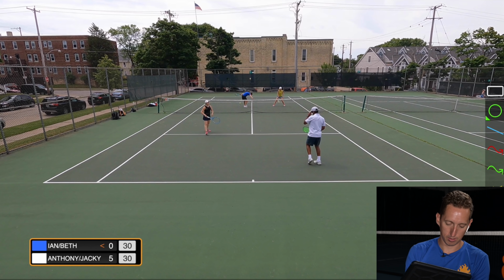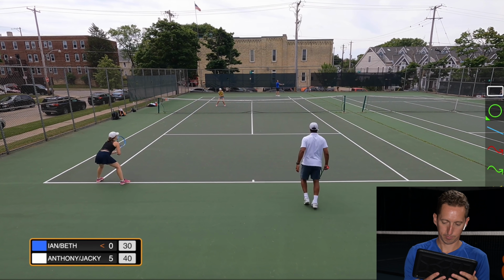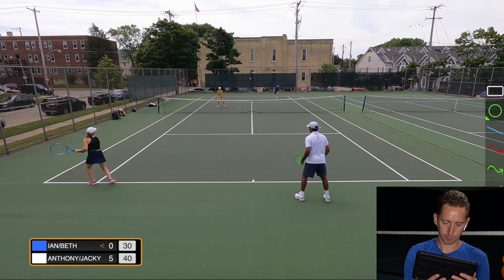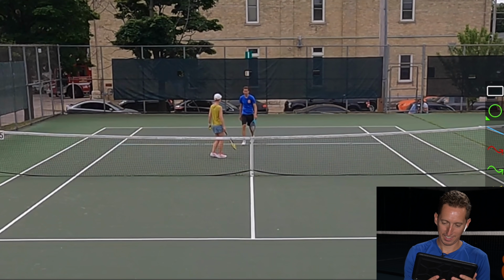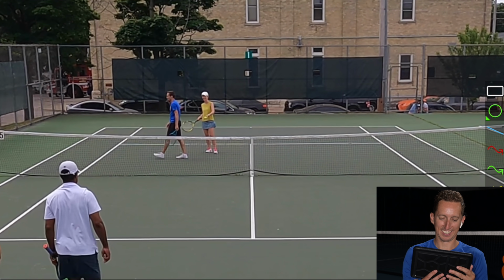That would have been fine. It probably still wouldn't have won the point, but I'm not trying to win the point from behind the service line anyway. But I should at least give us some kind of downhill momentum off the first ball, and that's just not good enough, especially against quality players like this. Felt good. That's right. The best feeling double fault that I've made the whole tournament.